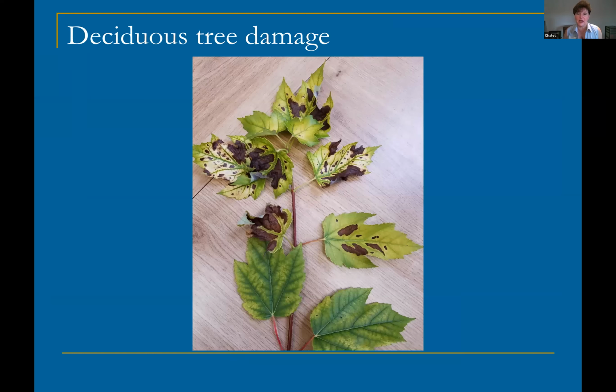Now, this was a sample that just came in 3 days ago at the plant information desk. The owner of this tree didn't think that it needed any supplemental water, and that the rain we'd been getting was enough. Because we had 5 days in a row of rain 3 weeks ago, and it actually was not 5 inches of rain.